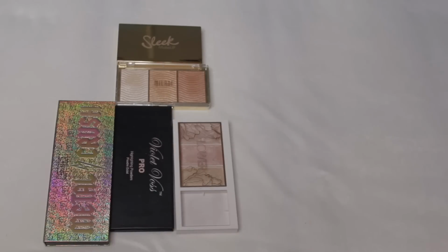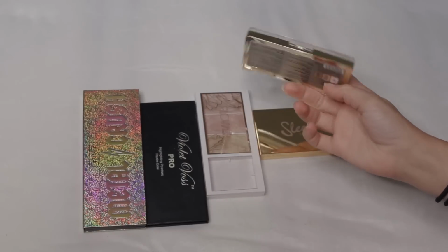This one right here is the Milani, I can never remember what this is called.